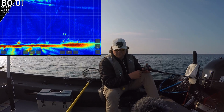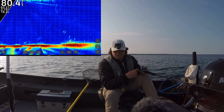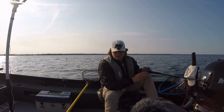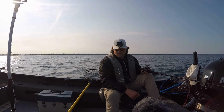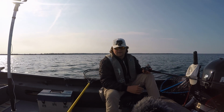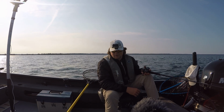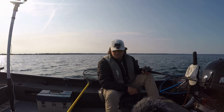Oh, that one just shot the weight, shot the camera. And didn't even go for the bait. Amazing how they're more interested in the weight and the camera than they are the bait. I wonder if that has to do with the color, because the weight and the camera are both darker in color, and the bait is a little bit lighter in color, or profile, size. It's so hard to say.